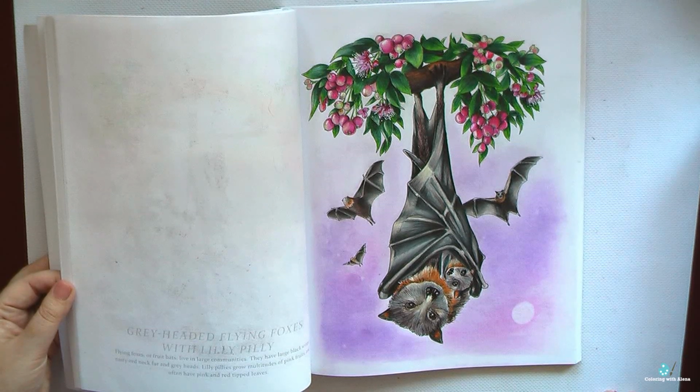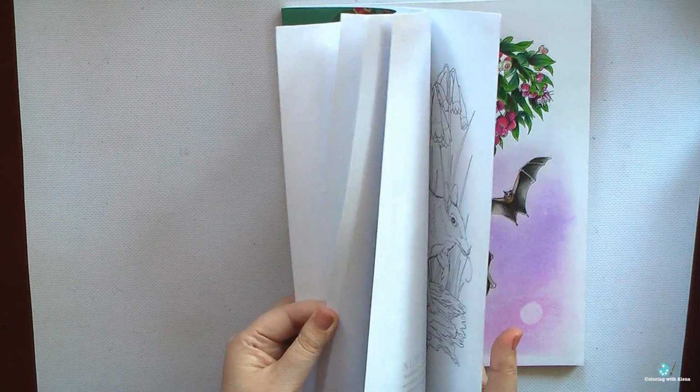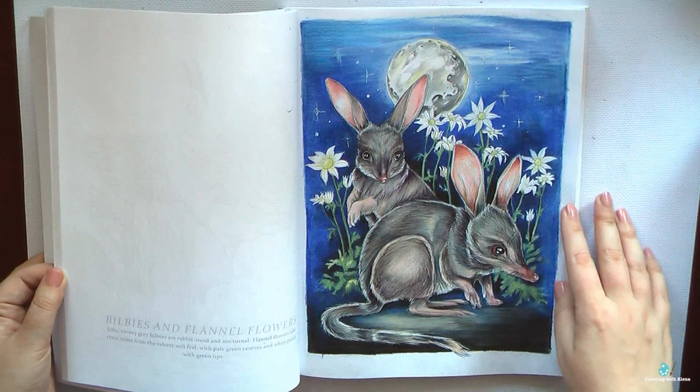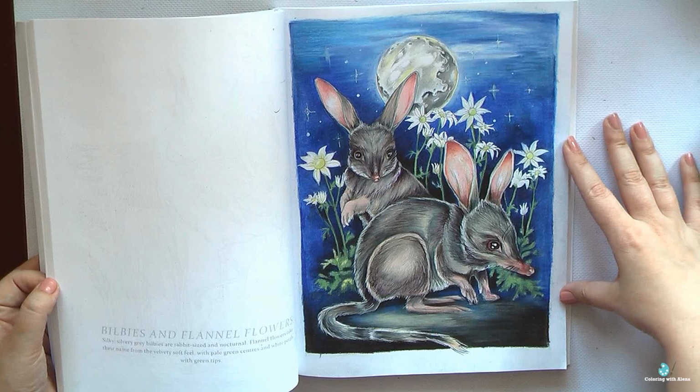After I did the goanna with Prismacolors, on my grey-headed flying foxes I switched to Polychromos. Here I am very happy with the berries and with the fruit bats, but not so happy with the background.